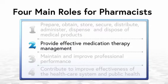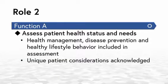Let's move to Role 2, provide effective medication therapy management. There are 4 functions in Role 2. Function A describes assess patient health status and need. Pharmacists should ensure not only medication therapy, but also health management, disease prevention, and healthy lifestyle behavior are incorporated into the patient assessment and the care process.